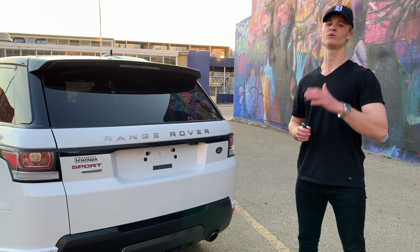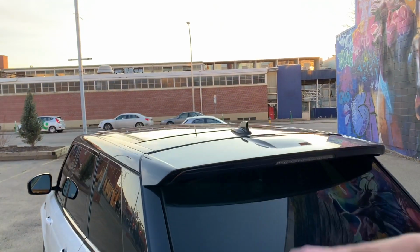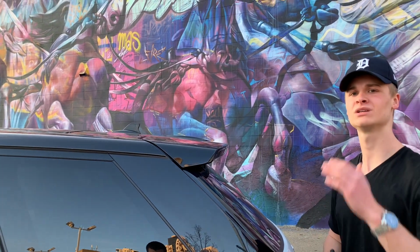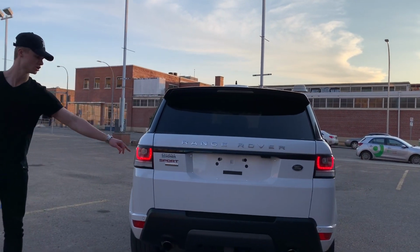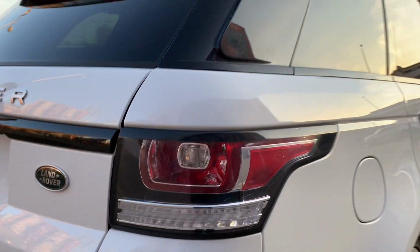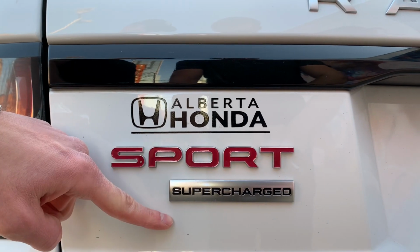I really like what Range Rover has done with the black roof. They've also kind of slanted the roof back, which has a really nice look. They really make this look 10 times better from the back with these amazing long tail lights. You can also see there are the Sport and Supercharged badges on the back.